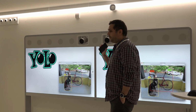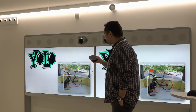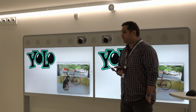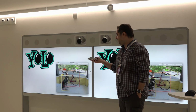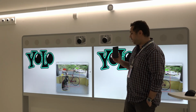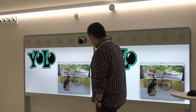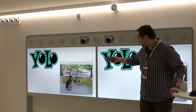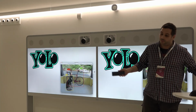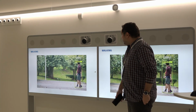One of the frameworks that I used for the first projects that I started working with was YOLO, and I don't know if you know YOLO. No? Yes. So basically, YOLO stands for You Only Look Once. So it looks at the image and identifies the truck, bicycle, dog, whatever the classes you try.